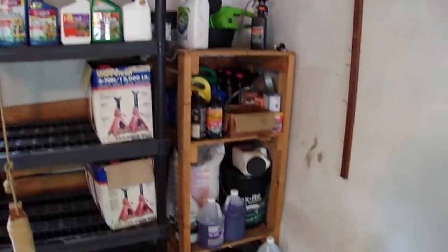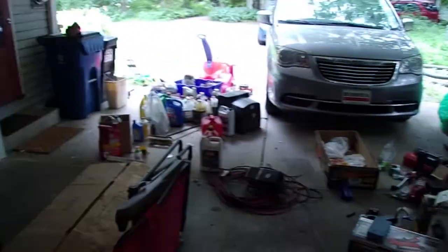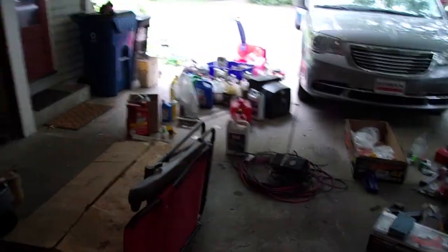Automotive stuff all over here, packed in an organized way, because as we got it, I was just putting it on the shelf in whatever random place, so now it's more organized. And then we've got some jack stands over there. We've still got all this stuff we've got to take care of, but like I said, I've got to head out and run some errands now, so I'll be back a bit later, and hopefully it won't be raining, and we can get more of the stuff put away.